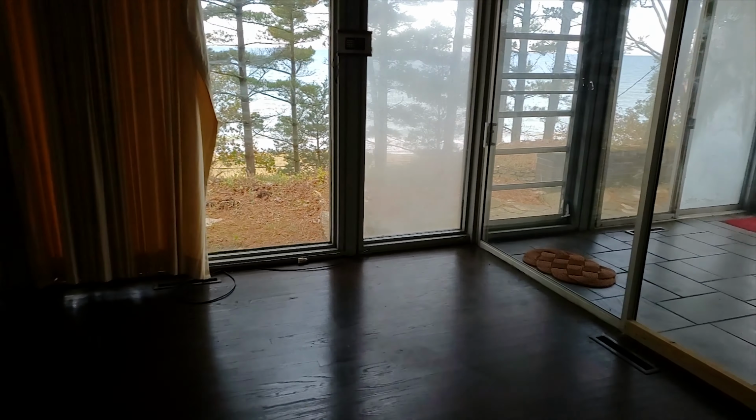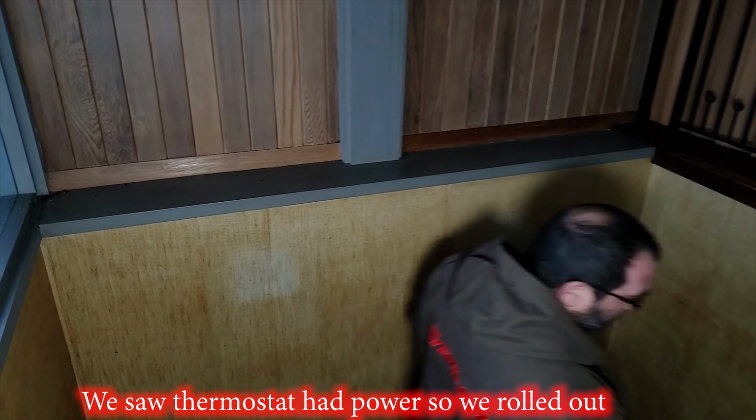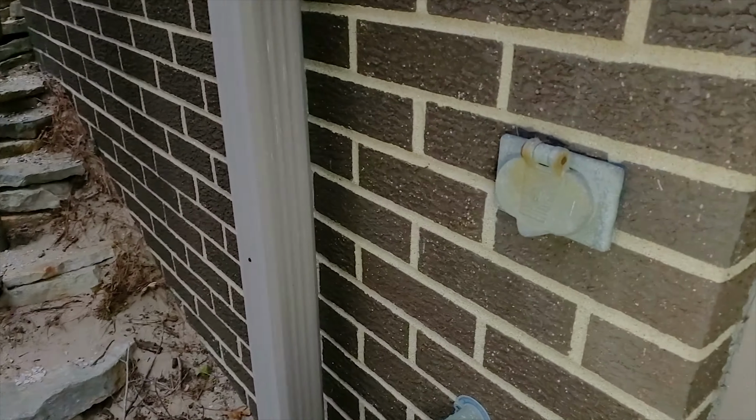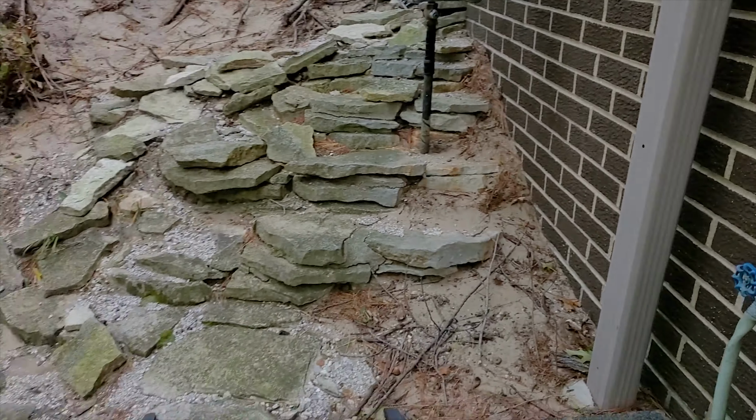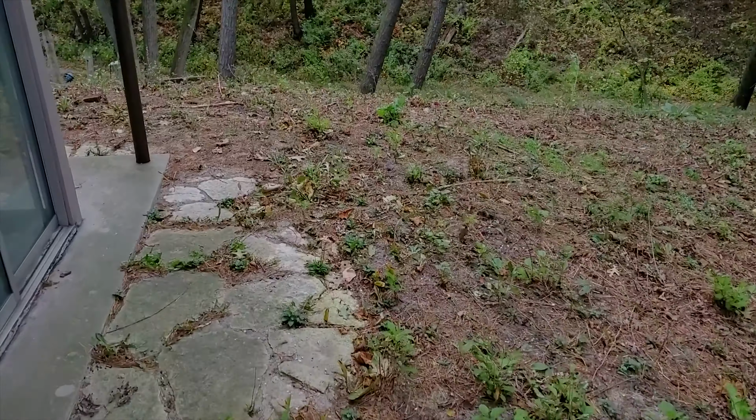Wow, these are nice. Power in there? Yeah. Oh, shit. Probably an alarm. It probably is an alarm, so let's get out of here, because this does look like a light. That's how that happens. That was cool.